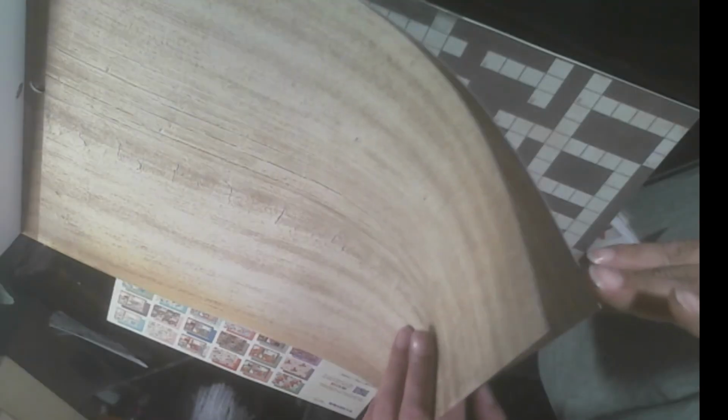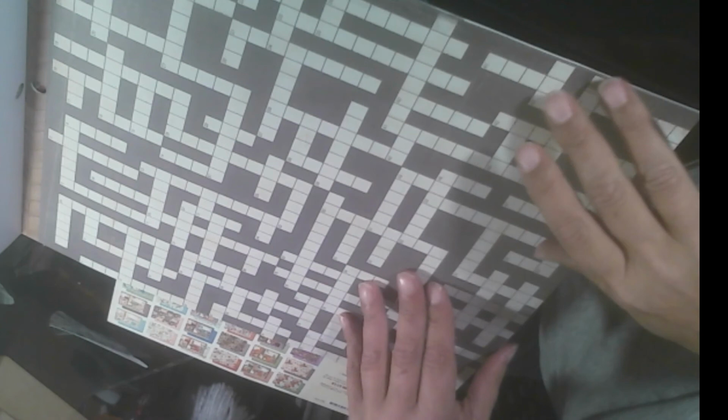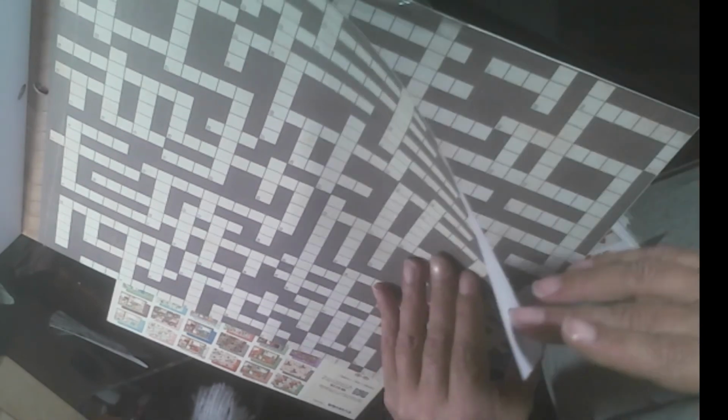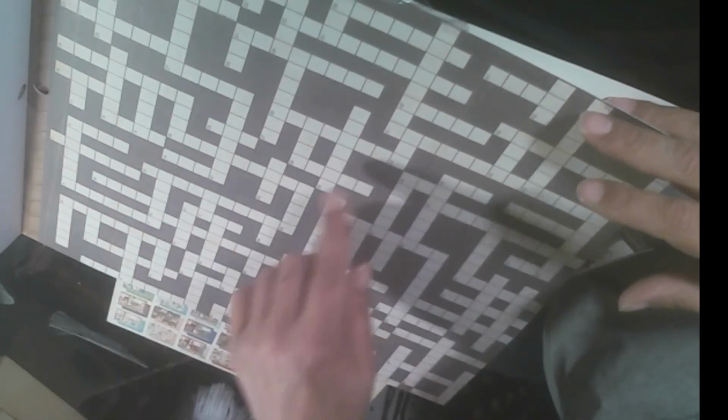It's like a giant receipt. Oh, that's my ringtone. And this is, oh, this is cool. This is a giant crossword puzzle. Sorry. Oh, I'm so embarrassed. I should have shut that off. That's cool. I like that. You could do like lettering and stuff in there. That'd be cool.